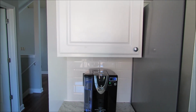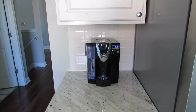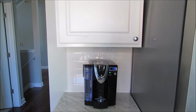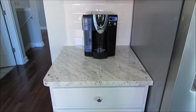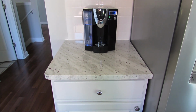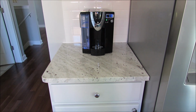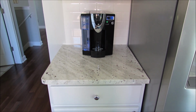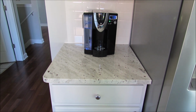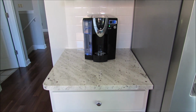Over here next to the refrigerator is our coffee station. I just have my iCoffee out on the counter, and then above it is all of my coffee cups, and then in the drawer I have everything we need to make coffee or tea. So I have my coffees and teas in there, and I did a whole video on that, so I will link that below. I'll actually link any videos that I've done in the kitchen, but I haven't shown how I organize all of the cabinets quite yet, and I will do that in a separate video.